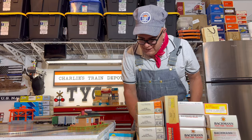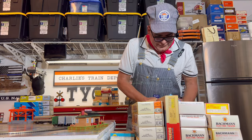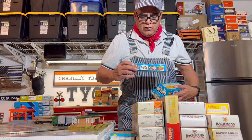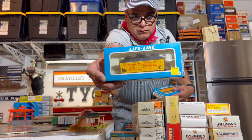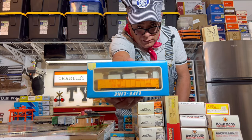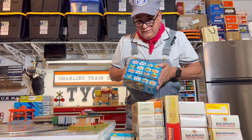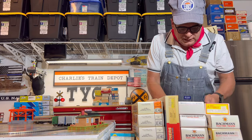All right. Then we have, from Lifelike, I guess he collected a little bit of everything. This is a Union Pacific coal car. And this is a Great Northern culvert flat car. This is another Union Pacific coal car. It has a load on it. And another Union Pacific gondola with culverts. I mean, wow. And as I mentioned before, they don't look like they got run or had a lot of time on the track. So, those are in fantastic shape.